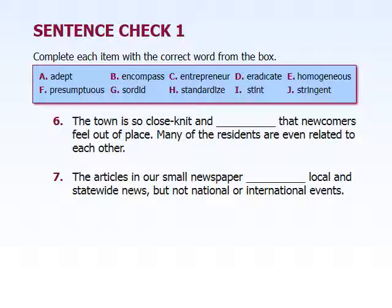The town is so close-knit and blank that newcomers feel out of place. Many of the residents are even related to each other. So this is a town where many of the people who live there are close-knit, meaning that they have very close relationships with each other. And in addition to that, a lot of them are even in the same family. The articles in our small newspaper blank local and statewide news, but not national or international events. So the articles in the newspaper are about the local and the statewide news.